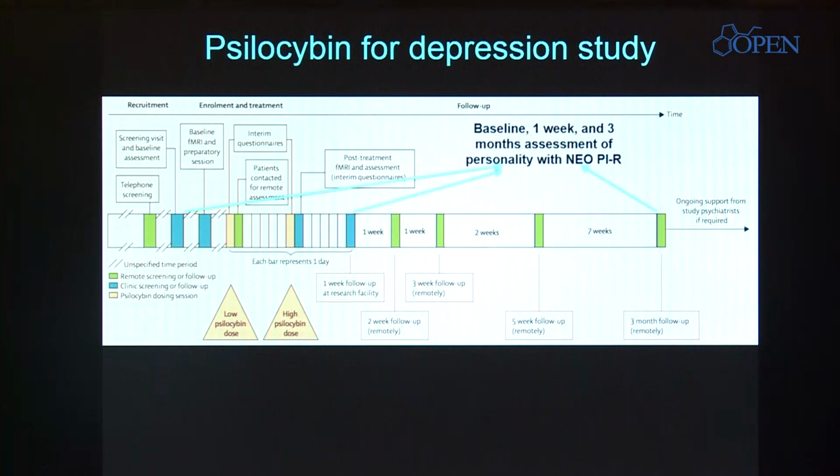So in the trial, we also had 3 measurements: at baseline and 1 week after the high session. Remember, there were 2 sessions, 10 milligram, and 1 week later, 25 milligram. 1 week after the 25 milligram, we had another assessment of personality using this instrument, and then also after 3 months.